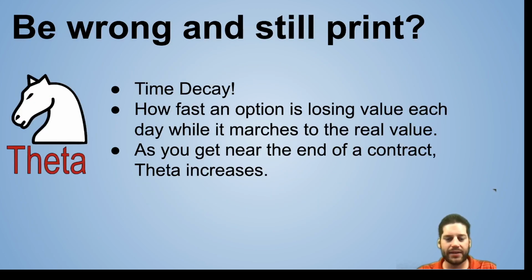So first off, we got my favorite white knight, the Theta. And this is time decay. Basically, this is how fast an options contract is losing value each day while it marches to the real value at expiration. As you get near the end of the contract, theta increases. I tend to think of this as your knight getting experience, and you slicing away at that contract price more heavily as time progresses. This is one that I don't want to be on the wrong side of, so this is why I'm always selling premium.